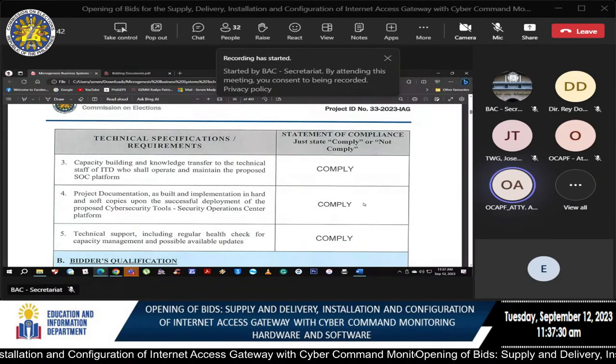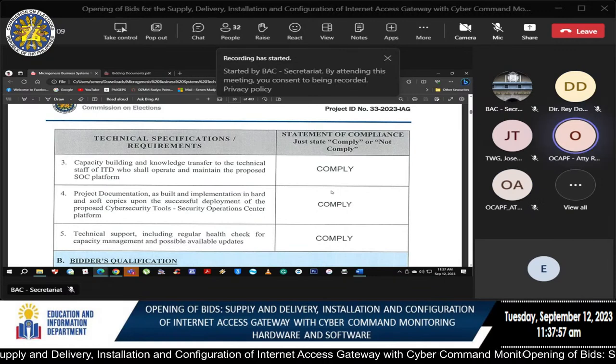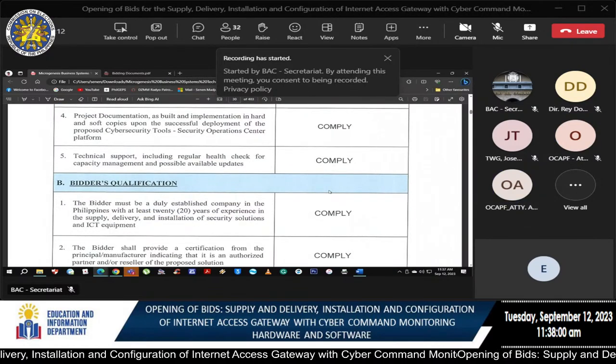Scroll down, please. Number three, capacity building and knowledge transfer to the technical staff of ITD who shall operate and manage the SOC platform. Okay. Number four, project documentation as built and implementation in hard and soft copies upon the successful deployment of the proposed cybersecurity tools security operations center platform. Comply. Number five, technical support, including regular health check for possible available updates. Comply.